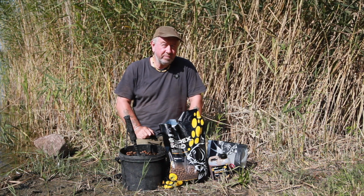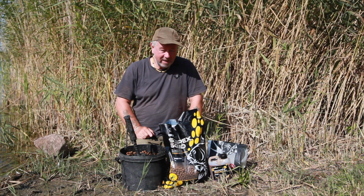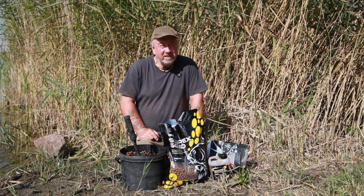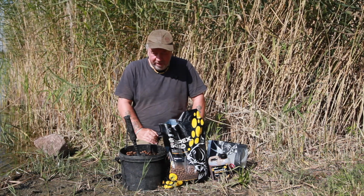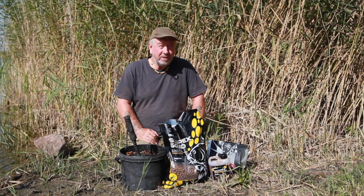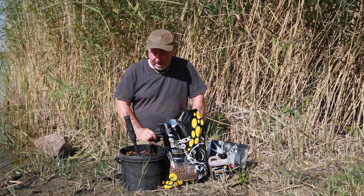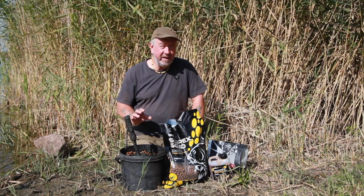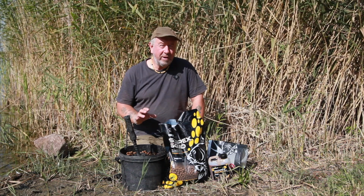Pretty confident with the spots. Sounds like they prefer smaller baits here, which is not unexpected actually. On high pressure waters, they tend to like smaller and smaller baits. So that's what I'm going to go in with. Either going to try pop-ups and little snowmans, little 12mm snowmans, and see how that goes. What I'm also going to try and do, because they're not feeding particularly strongly, is try and build up a lot of attraction.